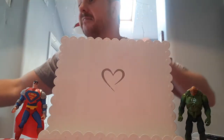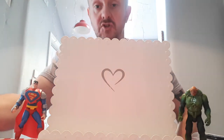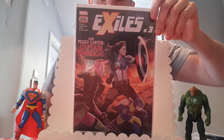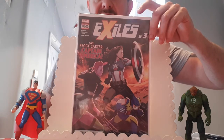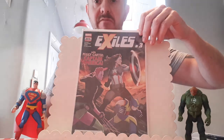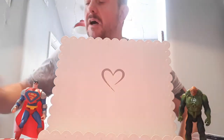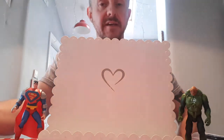Thank you. 1968. I picked up a second copy and sold it, but this is my copy, and the book I picked up was Exiles issue 3. Of course, this is the first appearance and death of Peggy Carter as Captain America, and that is the basis of the upcoming animated What If show from Marvel. So look out for that. I think I sold that for about £8. Found it for £3.